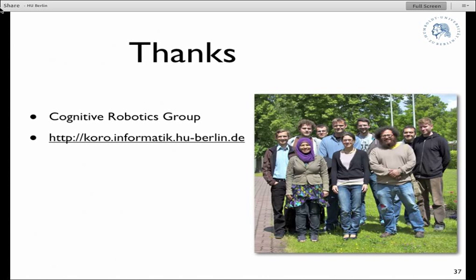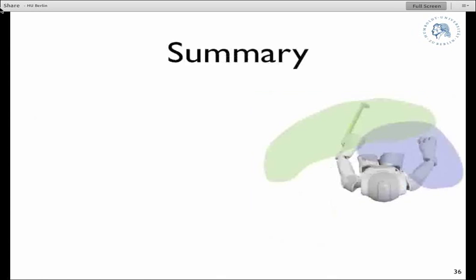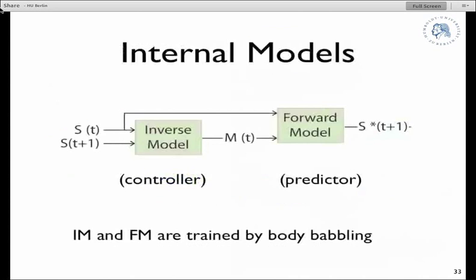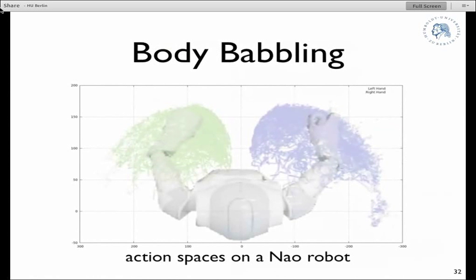Yes, I have a question. The action field of the robot was different on the left side and on the right side. What is the reason? No, not this one, before. This one? Yes. The blue one is the bigger. What is the reason? The robot can be left-handed or right-handed.